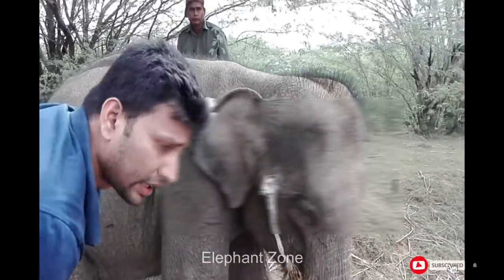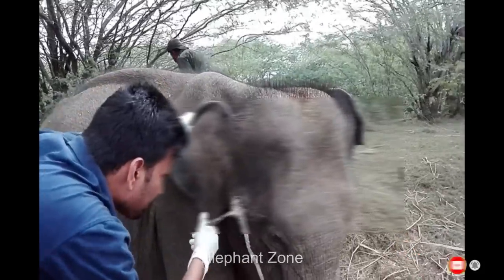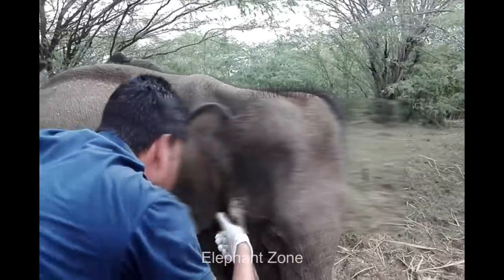The villagers noticed this helpless animal and informed the wildlife office in the area. The officers arrived shortly and started the treatment process. The first step was to trap the baby elephant and sedate him.